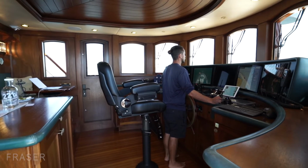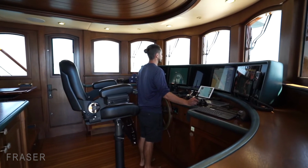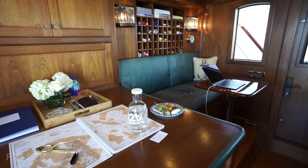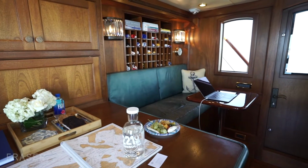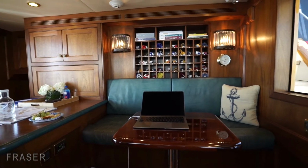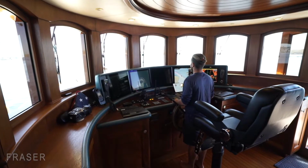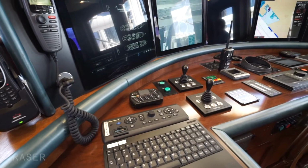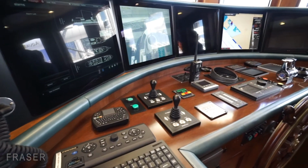The bridge is maintained to mimic the era of the modern classic. Aesthetically, no expense has been spared. Fine woodwork, leatherwork, and monitoring system, shrouded with all of the technologies that any boat of this size would have.